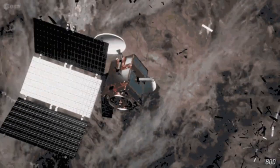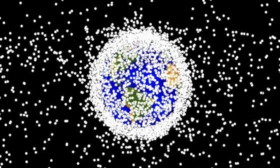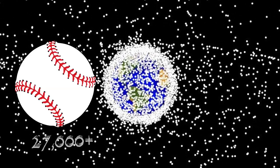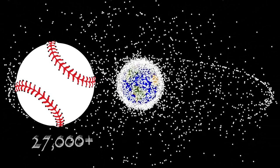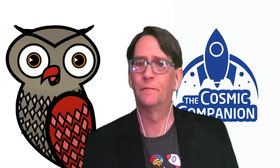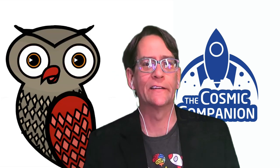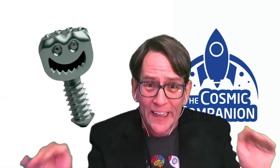Now, this process can also shed smaller debris, potentially posing hazards in the future. There are currently 27,000 known pieces of spaceborne flotsam larger than a softball being tracked in orbit around Earth, and there could be 100 million such pieces larger than a millimeter in diameter whizzing around our planet. That's a lot. Yeah, sure is. Now, being hit by a screw is one thing. Being hit by a screw flying at 10 kilometers a second is an entirely different issue.